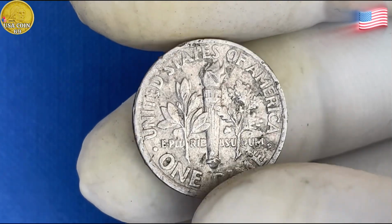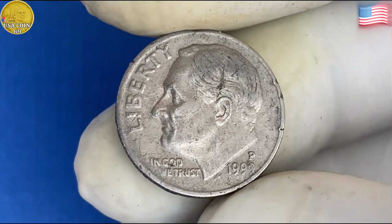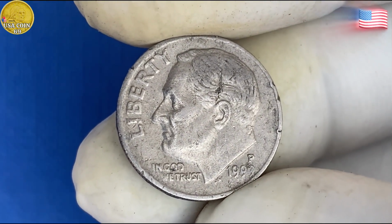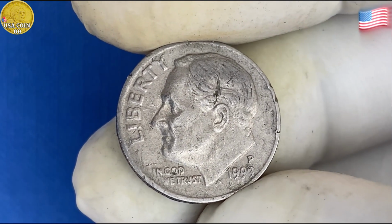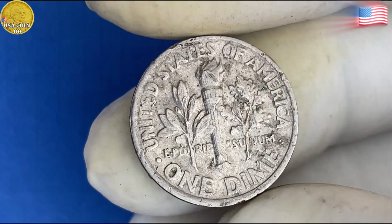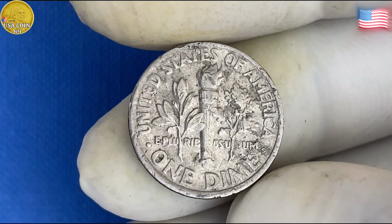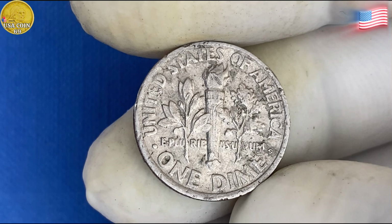On the obverse, you'll see a profile of Franklin D. Roosevelt, the 32nd President of the United States, who is remembered for his leadership during the Great Depression and World War II. The reverse features a torch, olive branch, and oak branch, which represent liberty, peace, and strength. These elements have remained unchanged throughout the years, making the Roosevelt dime instantly recognizable to any collector or casual observer.